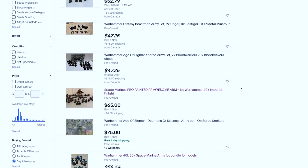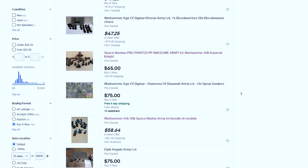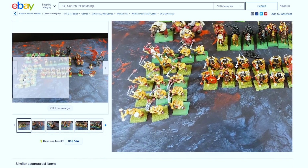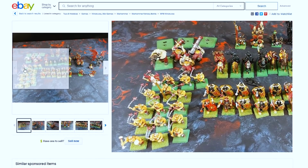I like to open a bunch of new tabs while going down the list so I can compare them really quickly. Generally, I find between $150 and $200 there are pretty mangled armies that need the most amount of work. It also means the most value for money, so I like to start there.